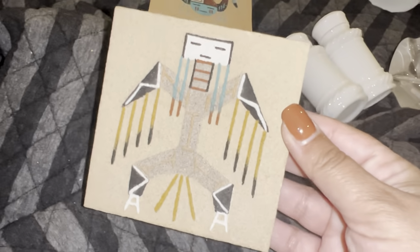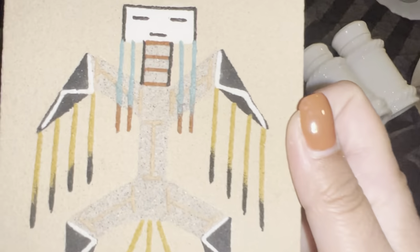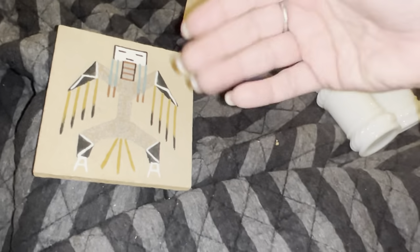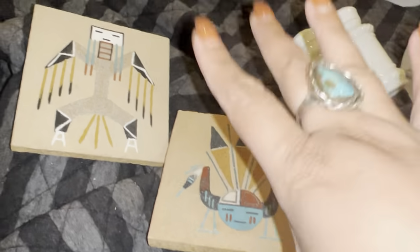It's very well made. This one's really cool. I think it's from another artist. This one is very clear what it says: Thunderbird or Navajo religion, with the word thunder usually translated as God. So really cool. I think I paid $1.99 for both, and I'm hoping to get $20 to $25 for each one. I think they're from the 90s, so they're vintage.